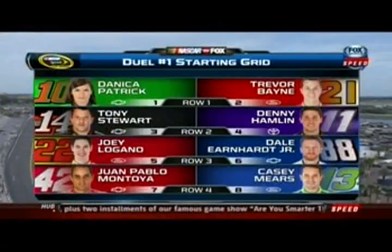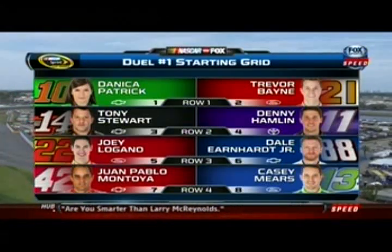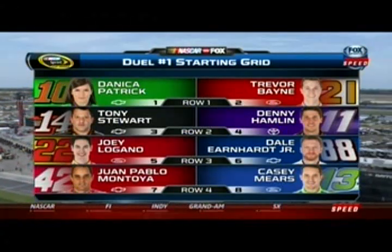Johnny? Hermie, let's take a look at Duel number 1. This will start 2 o'clock tomorrow on Speed. Of course, race day before that. Danica Patrick will lead this field, Kyle. Yeah, Dale Jr. there, and we've heard him say because of the engine change, these guys are going to have to go to the back, which will move that row up a little bit.